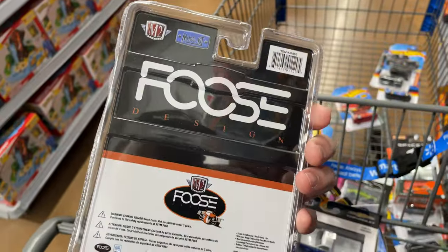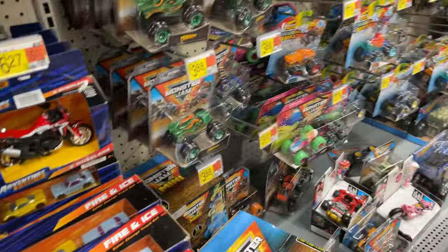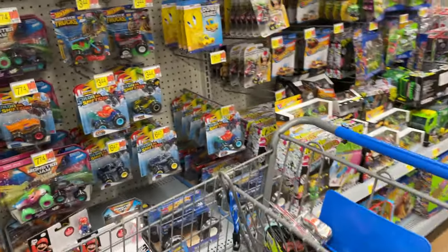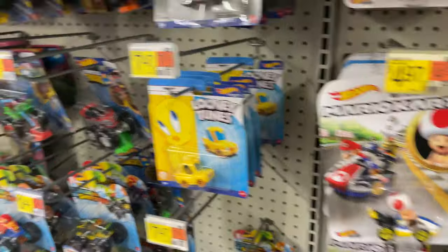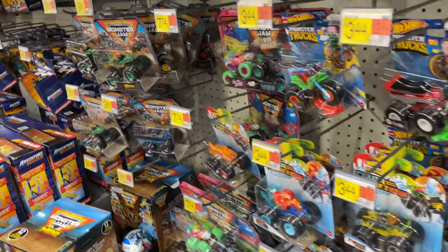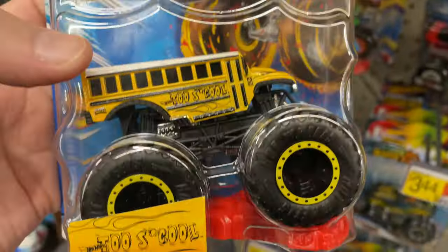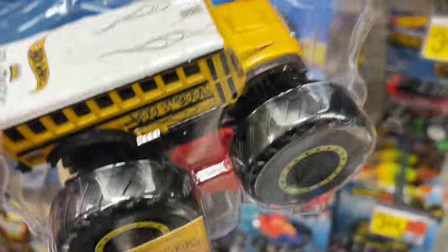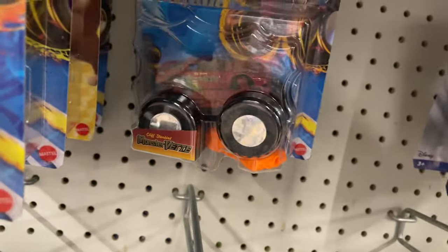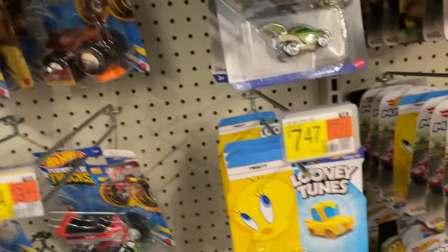Wow. So cool. They do have some others. I didn't really look in detail, but I grabbed this really quickly. I think there are some others over here. Let me see. There's some monster trucks that I want to show you. Too school, which means too cool. Too school. The monster vet is there. Let me get the monster vet.